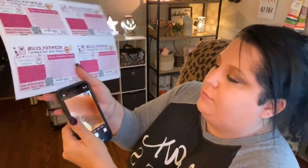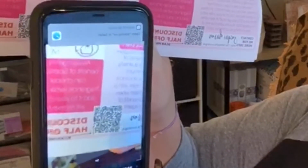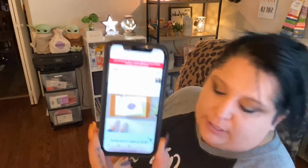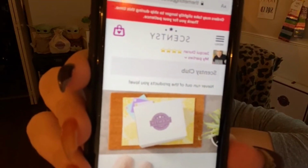Okay, let's see if I can do this with one hand. All you do is take your camera and hover over. Did you see that? Look at the top. It shows that website right there. So now all I have to do is click that, and it is going to take me to my Scentsy Club page. Boom. That's how they get registered for Scentsy Club when they get this in their Happy Mail. They don't even type in The Melting Pot, that's the name of my website, right? So they only have to do that. That's how easy I've tried to make it for my people.